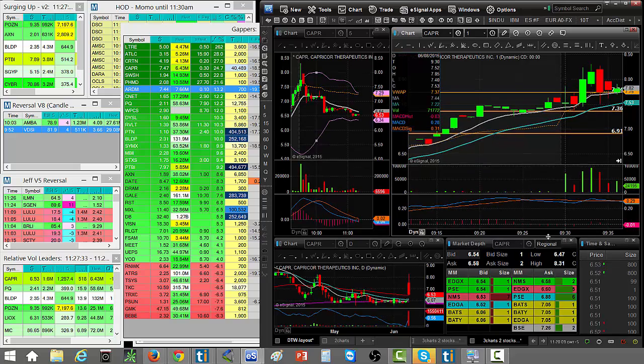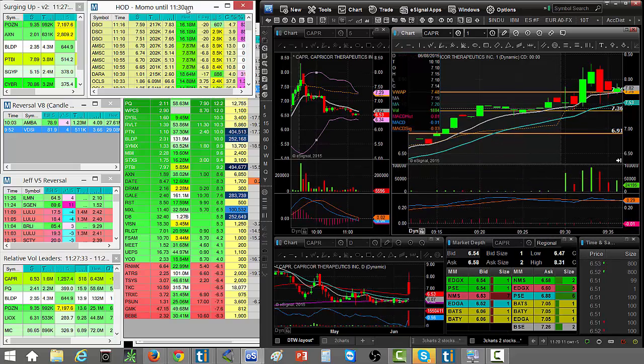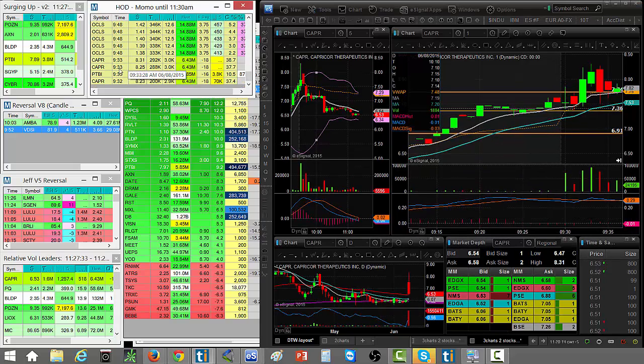I was hoping that this would... it popped up here on the high of day volume scanner right out of the gates. It was the first one on there, and then PTBI, and then it was back on there. So this one had potential to be a really nice runner up to $8.50, maybe even $9, but just couldn't do it. Well, let's compare this to BLDP, which traded in a 20-cent range this morning, right?